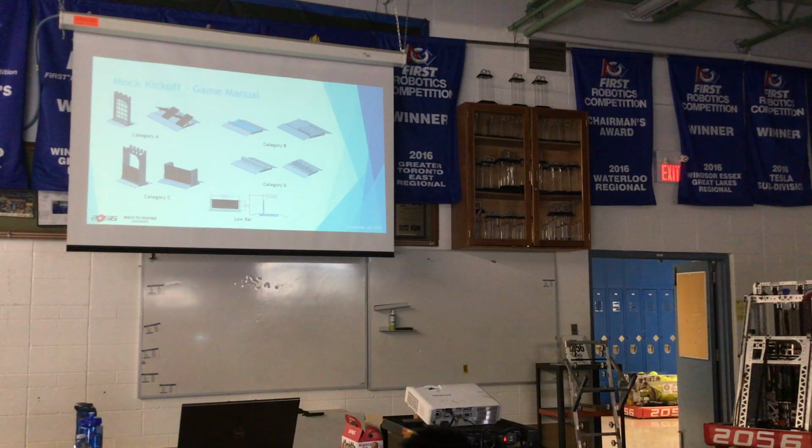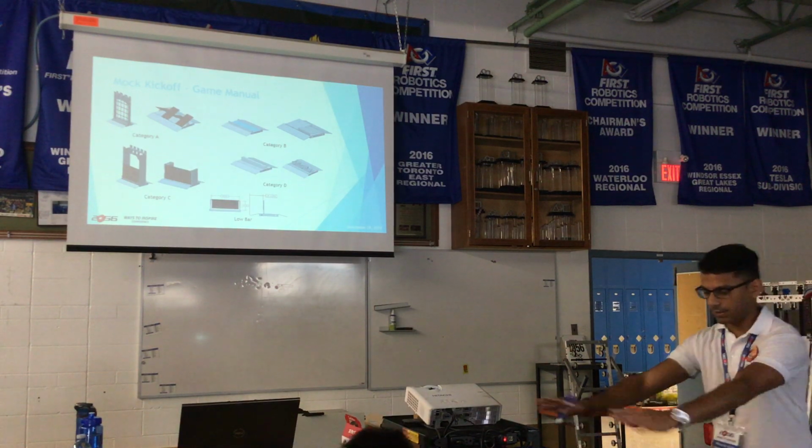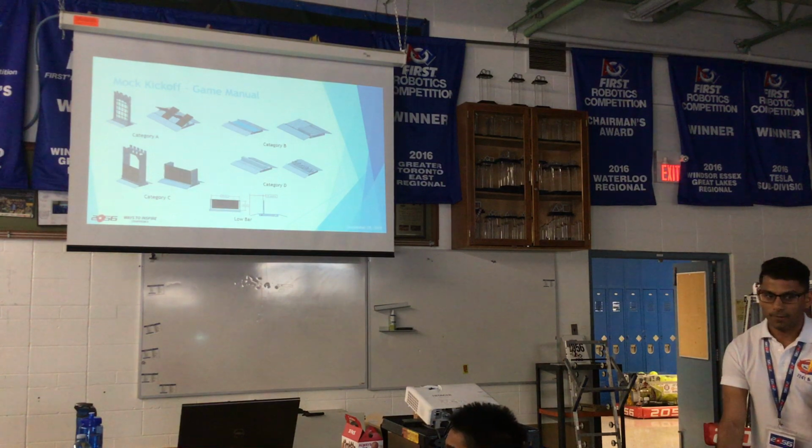The left side? Yeah. Okay, so it's a big drawbridge. It's about this high or so. And it's just a big piece that you actually pull. Oh.